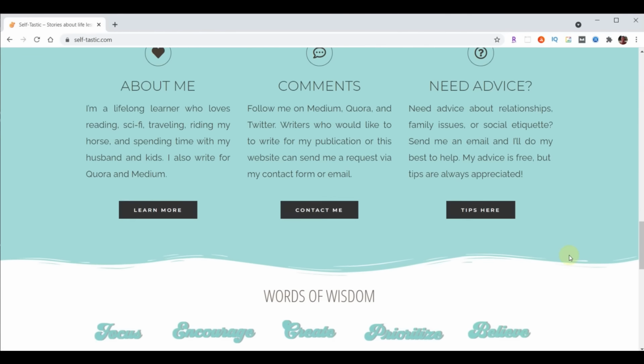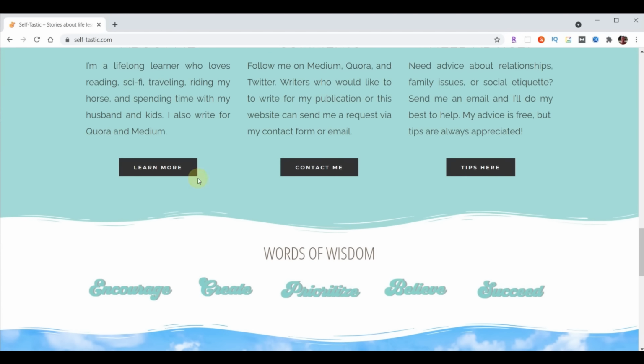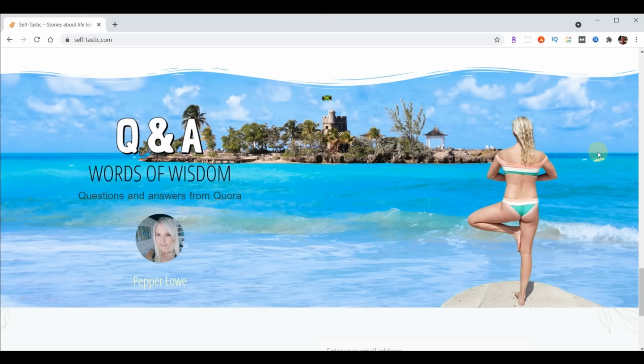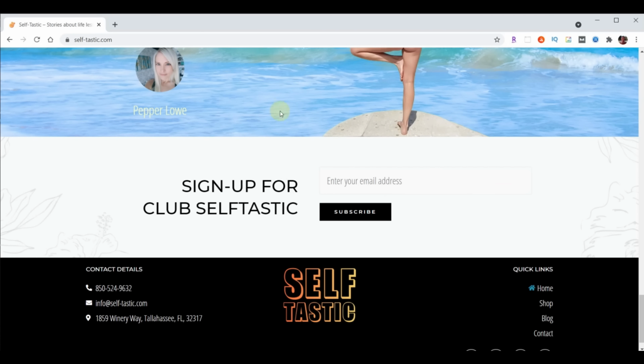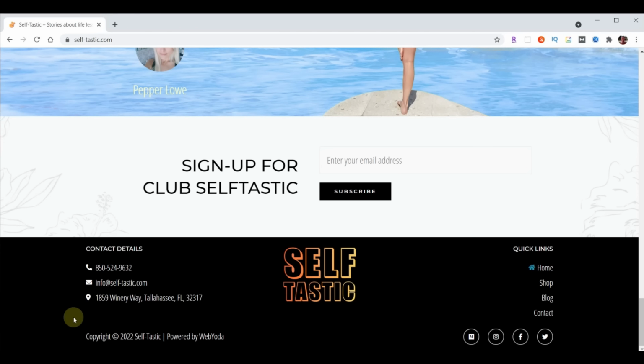Scroll down. We'll learn how to make an image carousel. In this case, it's just images of words of wisdom, but they could be any images you want. And then we'll learn how to do another animation similar to the one we did above. And then if you need an email newsletter, we'll be able to integrate that into your website. And then we'll learn how to make this footer at the bottom that looks exactly the same on all pages.